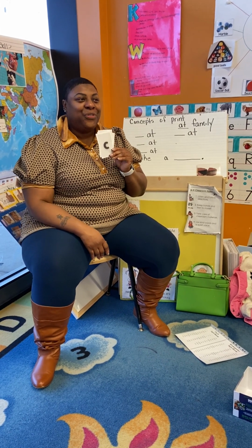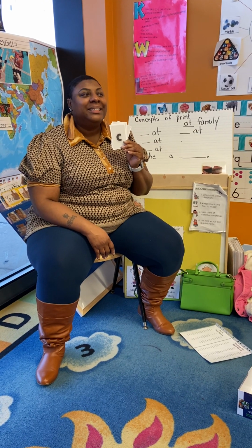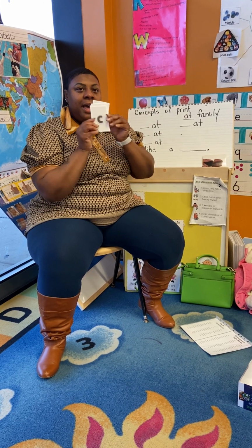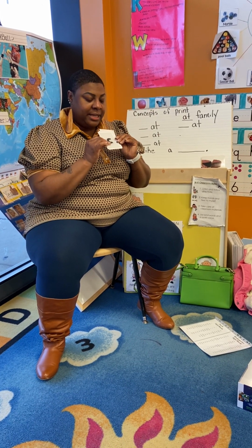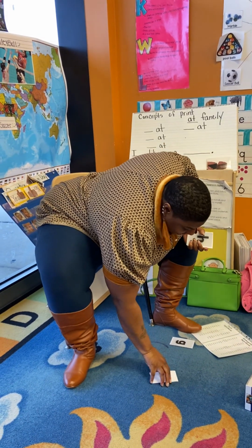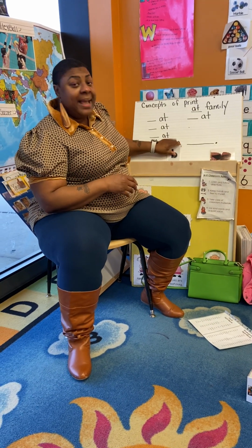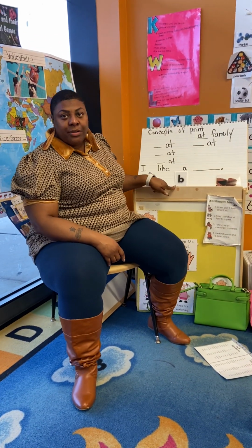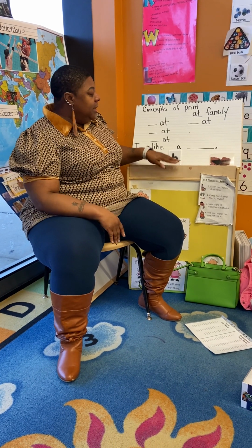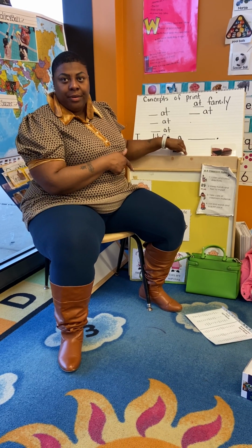F says F. Now we have the letter C. C says C. Every letter makes a sound. C says C, good. Now, those are our letters and sounds that we're going to work on. The next day, you take these same letters and go over them again. Same letters. Now you add a letter to it that you didn't do the day prior.